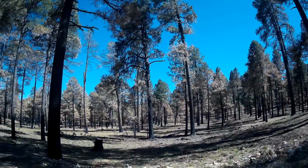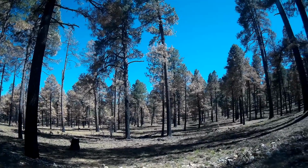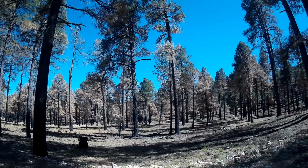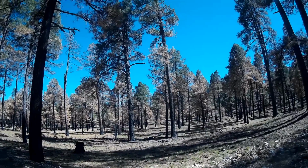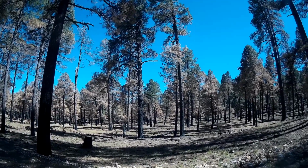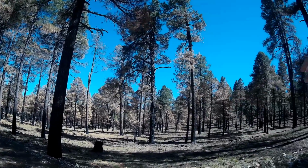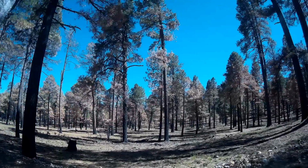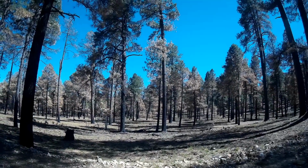You can see there's a lot of open space between these trees, but a lot of these trees show the evidence of forest fire. And there's a lot of burnt out stumps and big pieces of trees laying around out here. It was probably much more full and more voluminous of trees here before this forest fire raced through here.